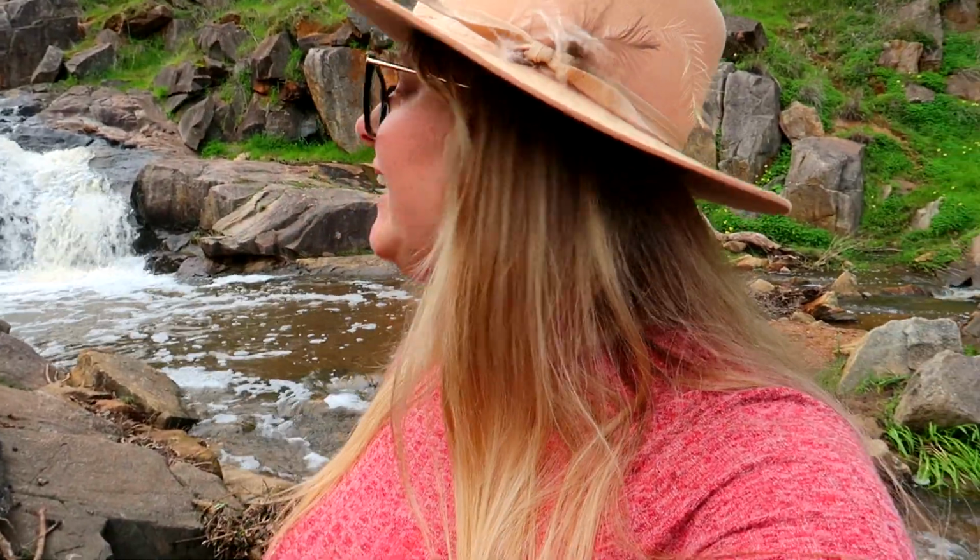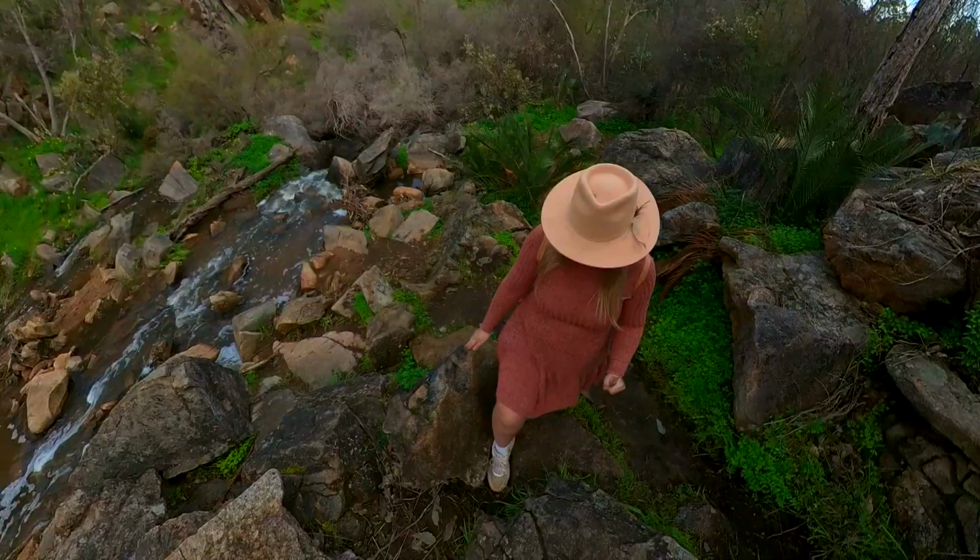Now the trail itself, I actually need to kind of scoop around these rocks here. So it looks a bit slippery. Fingers crossed I don't do that one without slipping in the water. And I'm curious to see how much more rapids I can see up the other end.